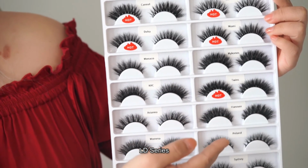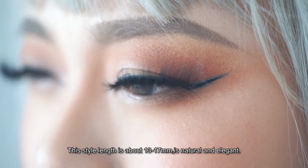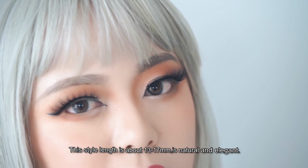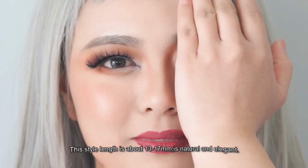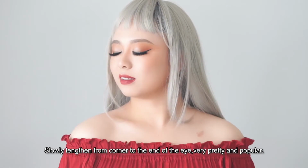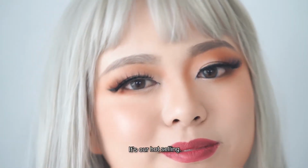LD series, Doha. This style looks about 13 to 17 mm. It's natural and elegant. Slowly lift the front corner to the end of the eye. Very pretty and beautiful. It's our hot velvet.